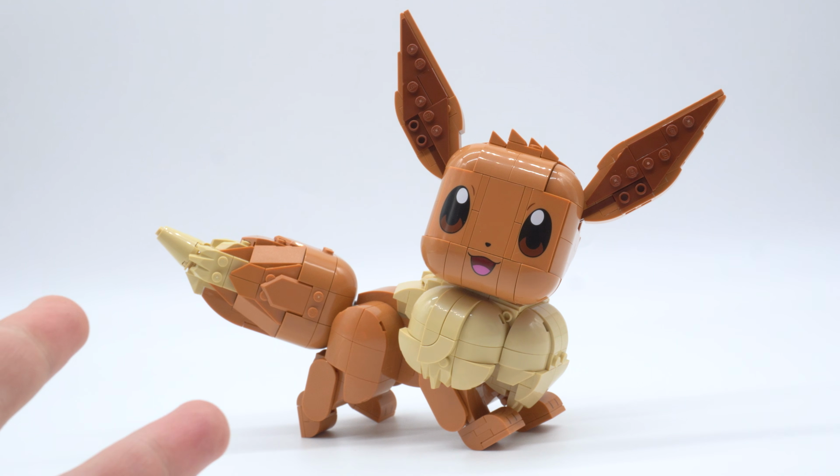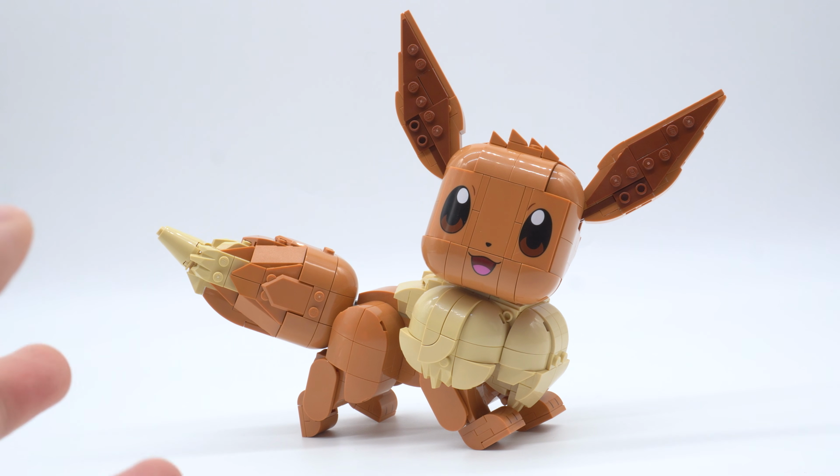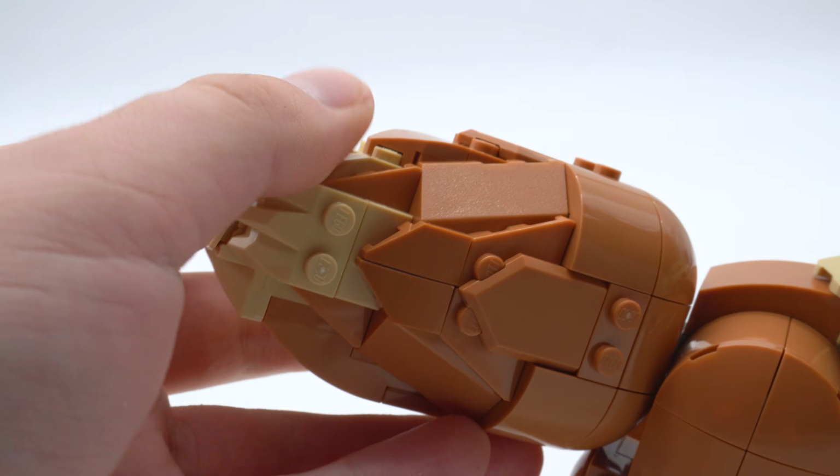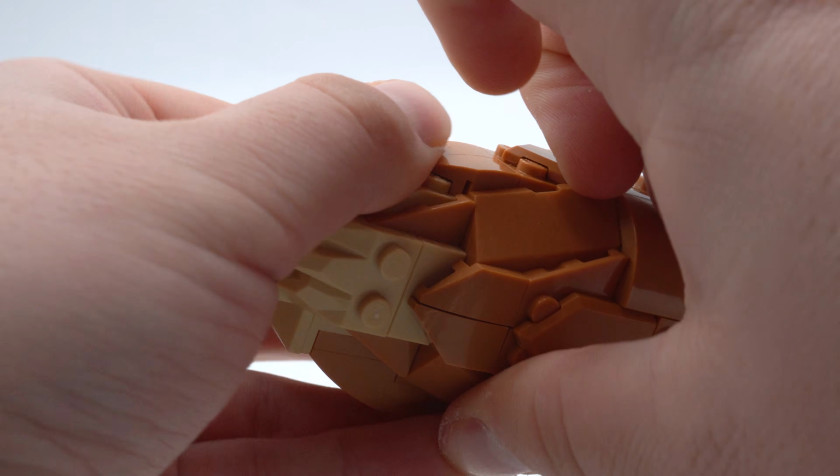And I think that's all I have to show for the actual main model, but there's a few more things I want to show off in this video. First, there's a few Easter eggs inside the build. As I'm sure many of you know, when you build a set like this, often the bricks inside are very colorful, and that's for a couple of reasons.